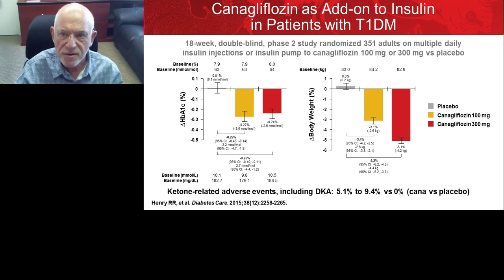This is canagliflozin as an add-on to insulin in patients with type 1 diabetes, essentially looking at A1C starting at a range of about 8%. You can see the reductions of about 0.25% in A1C with canagliflozin, whether using 100 milligrams or 300 milligrams. There was really no difference between them. And the changes in body weight were somewhat greater with the 300 than with the 100.